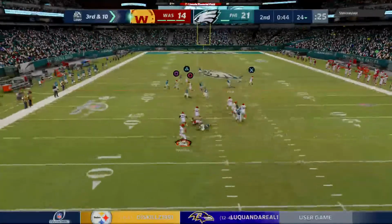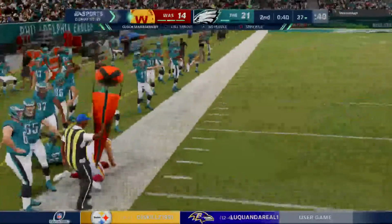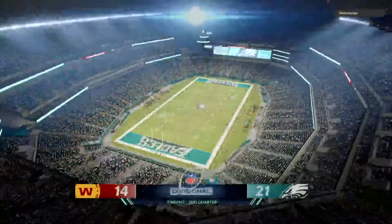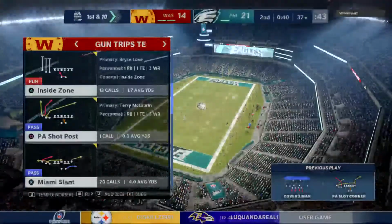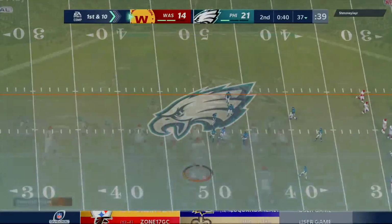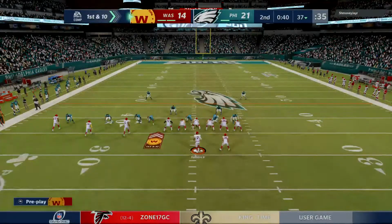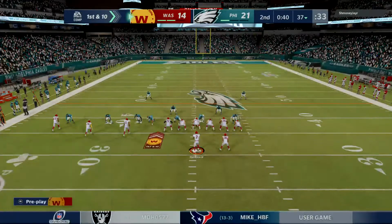Haskins will throw. Throw left side complete. That's Hall. And they're able to get this one across the 35. Washington now going to use the first of their 3 timeouts, as they'll stop it with 40 seconds remaining in this first half. Line of scrimmage, the 37 on 1st and 10.